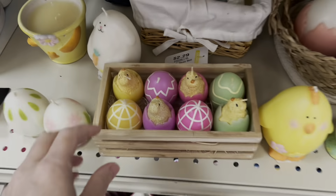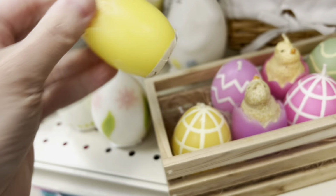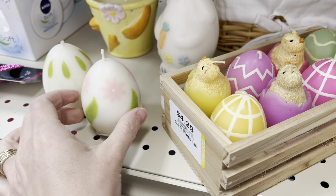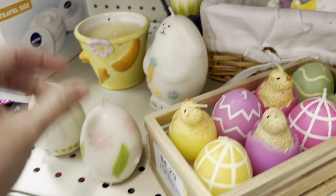Can y'all believe that Easter is literally just right around the corner? Like, I can't believe it. I have pulled all of my spring bins out, but I have yet to go through them and put the first thing out for like Easter decor. I used to just style it all up for Easter when my kids were little, but I just don't do it that much anymore.